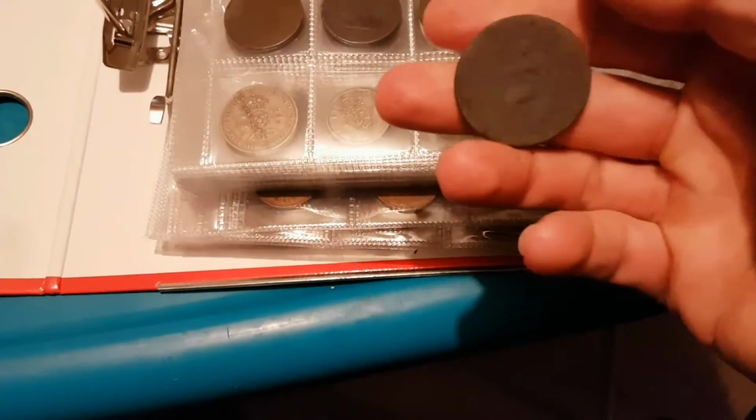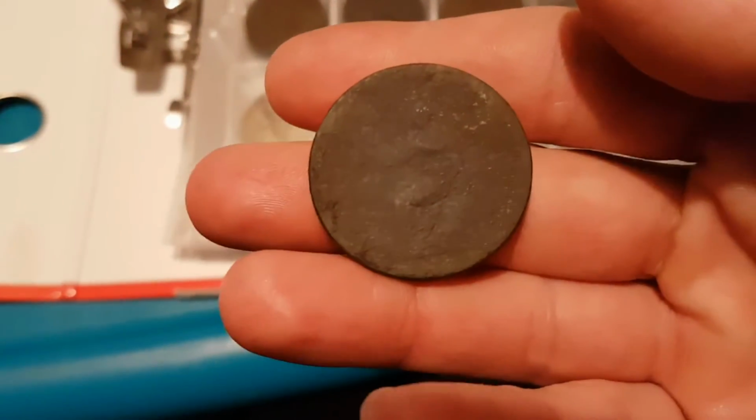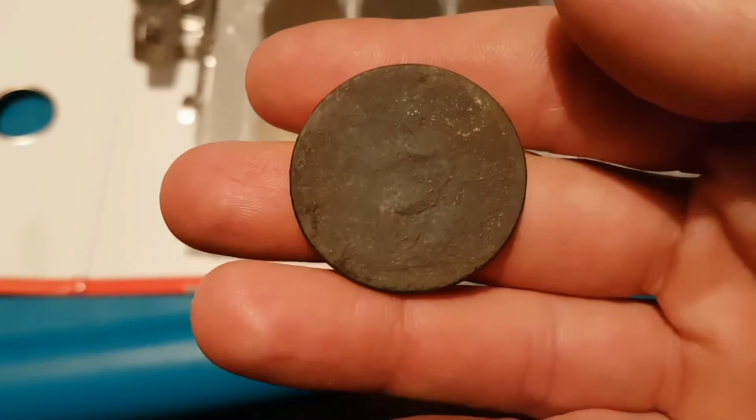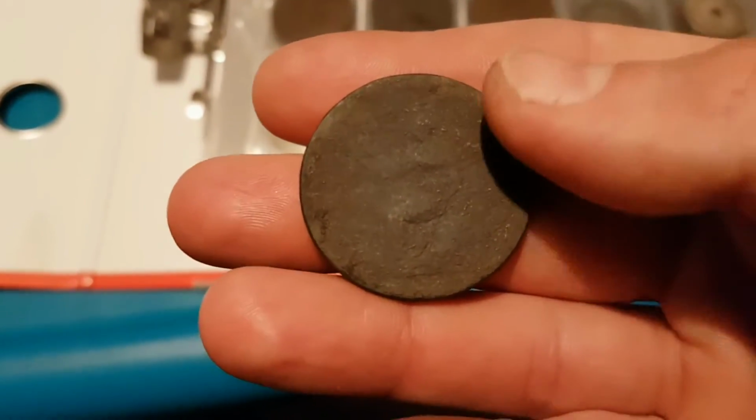Now, my next awesome find was a 1806-1807 King George III penny.